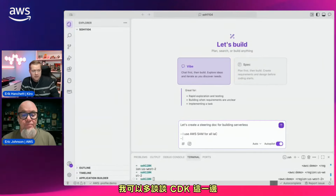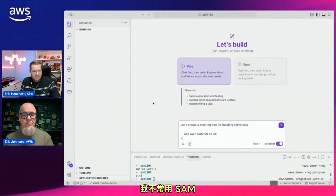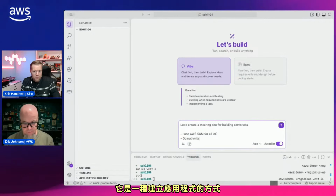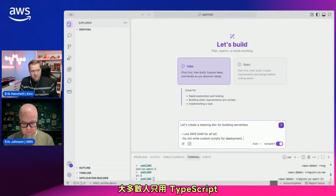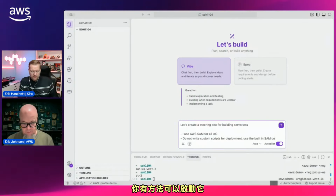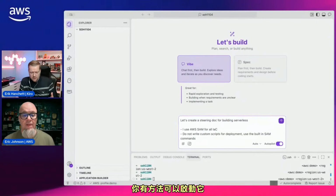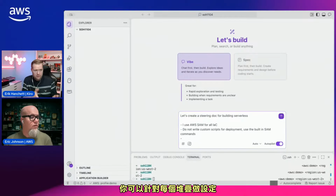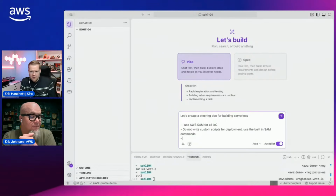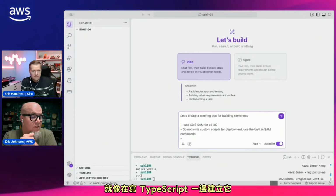I can speak more to the CDK side. I don't use SAM much, but CDK is Cloud Development Kit. It's a way to build your apps. It supports many different languages. Most people just use TypeScript, and then you can structure your infrastructure as code that way. You have a way to launch it. You can have different stacks. You can configure it per stack. You can use, of course, your own environment variables and bring them in. It's pretty powerful, and it's like you're writing TypeScript as you build it.